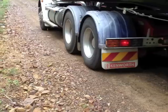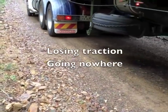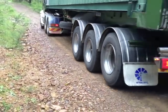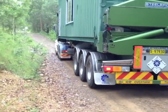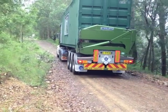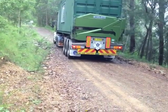The containers left the development site with no issues other than weather slowing us down. When we tried to drive them up the hill, however, we had a problem. The truck couldn't get up the hill, and this is where it loses traction. It's all come to a grinding halt.